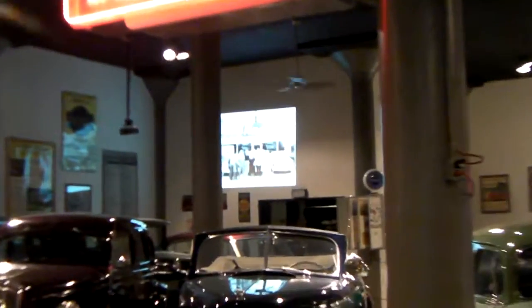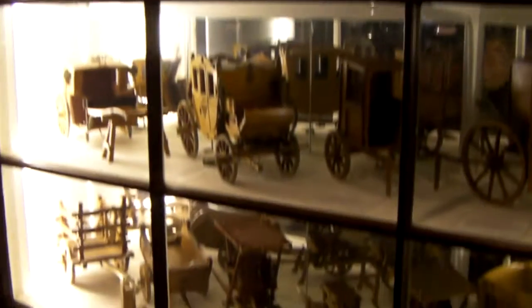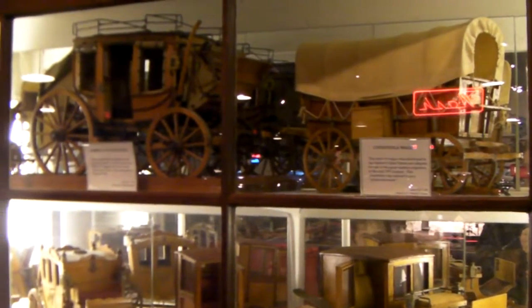Hey, look, they're showing stuff. I think they're showing stuff up there. You think the Eagle's a projector? That's like wooden car things. It's pretty neat. Hey, look, what are those? The old stagecoach. Covered wagons from wagon times.